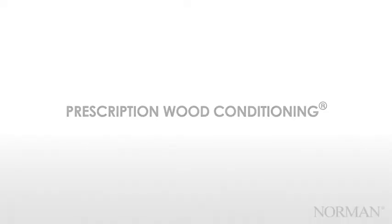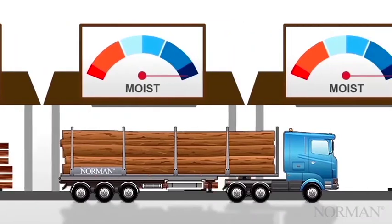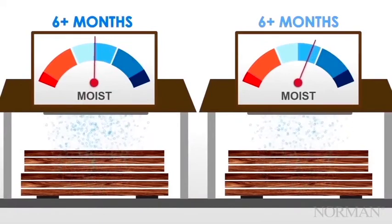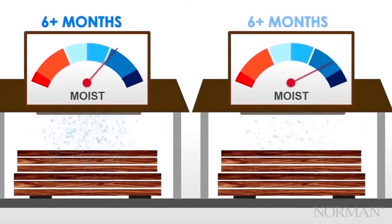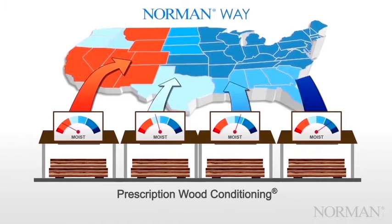Prescription wood conditioning. We source lumber from all over the world, including lumber farmed and harvested ourselves. Prescription wood conditioning is our proprietary process that reclimatizes the wood to its final resting place. It ensures that the shutter your customer receives has been dried to the optimal moisture level for their location. The wood is then shipped to one of our manufacturing facilities where it is milled and manufactured into shutters, put in a box, and then shipped all over the world.